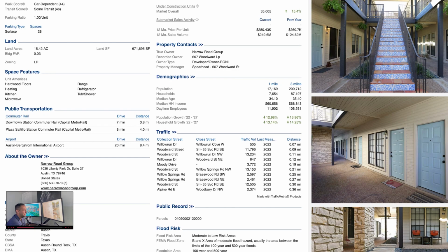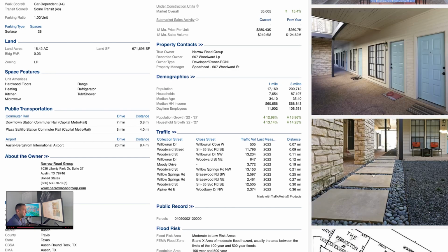The shiplap on the side does look nice. These exterior lights look nice. I like this xeriscaping. This is very in and also cost effective.